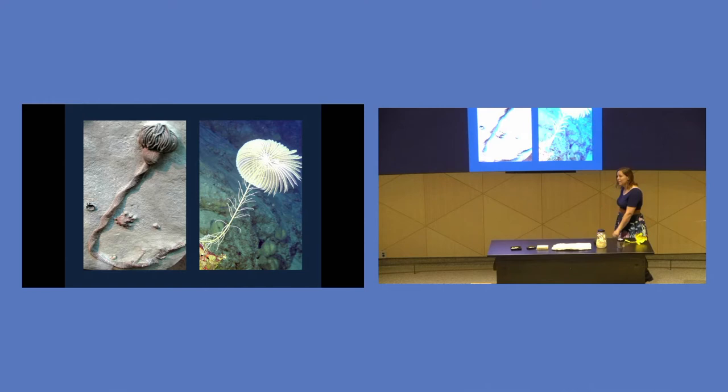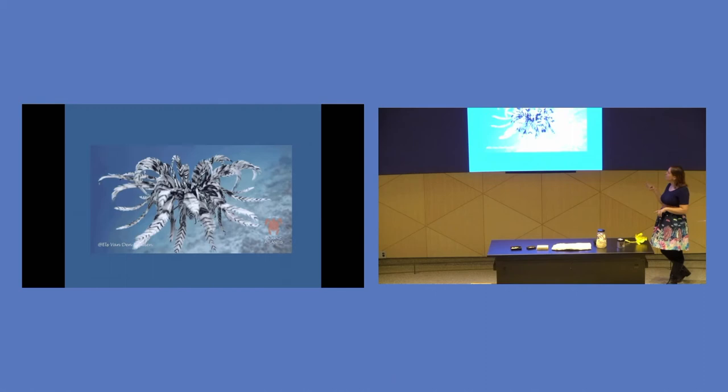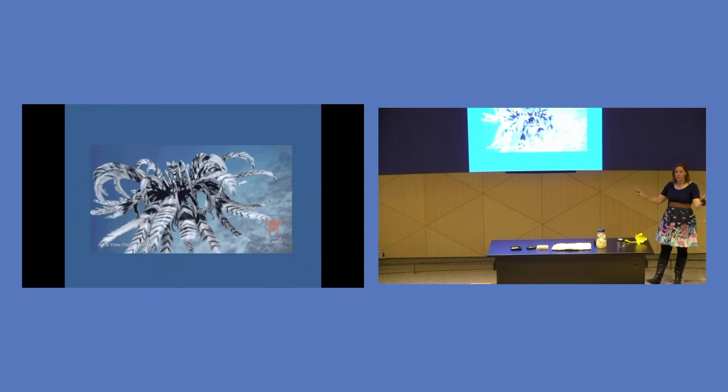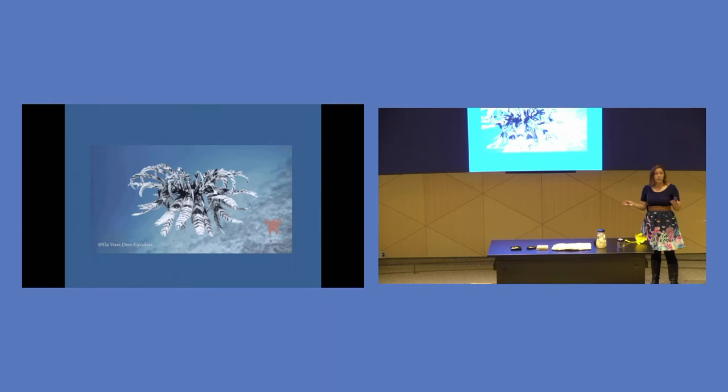There's actually a whole group of them that lose their stalk and swim, so they're very mobile. And these guys are great. We call them feather stars, incredibly beautiful. You can find them if you ever go to the Philippines. They're everywhere. You'll be thinking you're swimming over a bunch of plants, and you're actually swimming over a bunch of these. But they're actually worldwide as well, so you can find them in a lot of places.